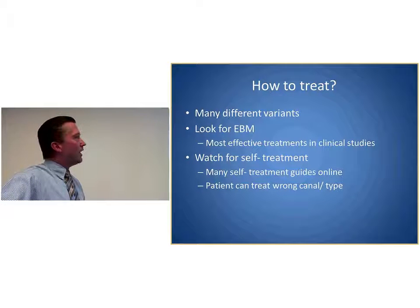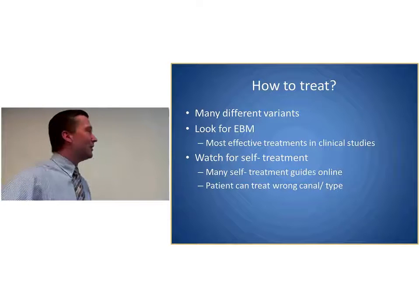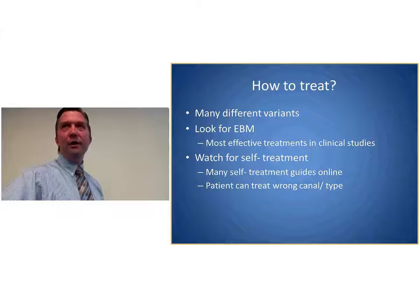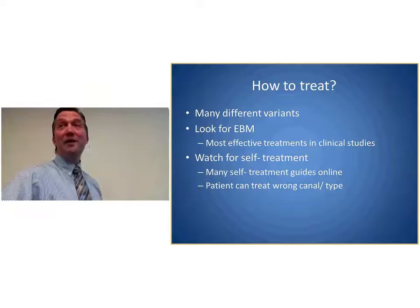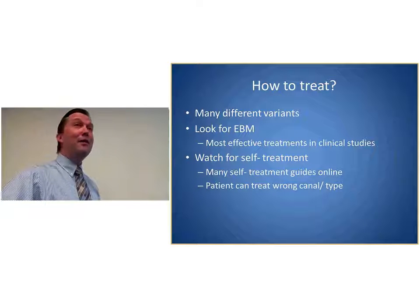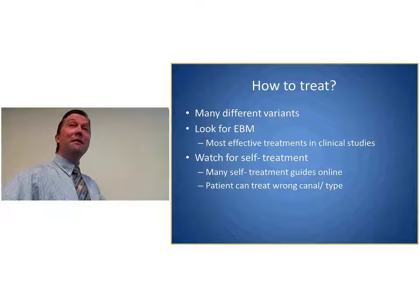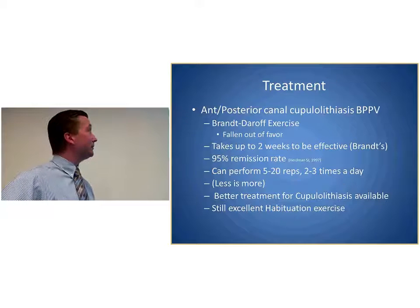The one thing you want to watch out for, and it's funny because I just had a patient yesterday, she was younger, she was 38, came in with BPPV, and she was watching YouTube videos trying to treat herself. You got to watch that. There's many self-treatment guides online, and many of them are horribly wrong. I was looking last night, I saw some videos from China that were trying to do some of the maneuvers, and they were totally wrong based upon the modeling and everything. So you got to watch what you look for, okay? The patient can really treat themselves the wrong way. They can treat the wrong canal. Possibly they can convert it to a different canal and make themselves feel 10 times worse.